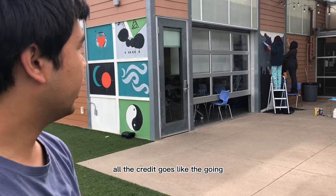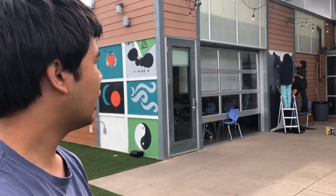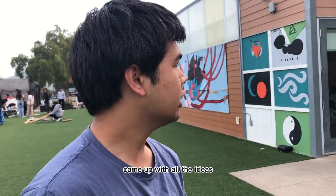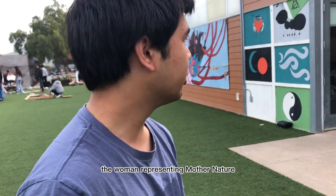And for the painting over there, all the credit goes to the girl in black. You're about to be introduced to her later, but that girl in black, that's all her own original piece right there. Because she came up with all the ideas while we were brainstorming: the city, the smog, the hair, the woman representing Mother Nature, and that's kind of it.